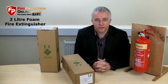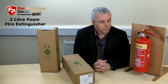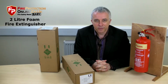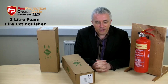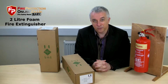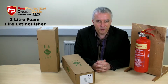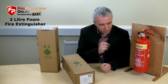Our 2-litre foam fire extinguisher is a cute little fella, designed purely for transport. And another name you may have seen is AFFF, known to those of us in the trade as AFFF, which stands for Aqueous Film Forming Foam. So in other words, foam. It's all AFFF really these days. In the old days, you used to have protein foam, which involved body parts and things, yucky, and chemicals and things like that. But it's good stuff.